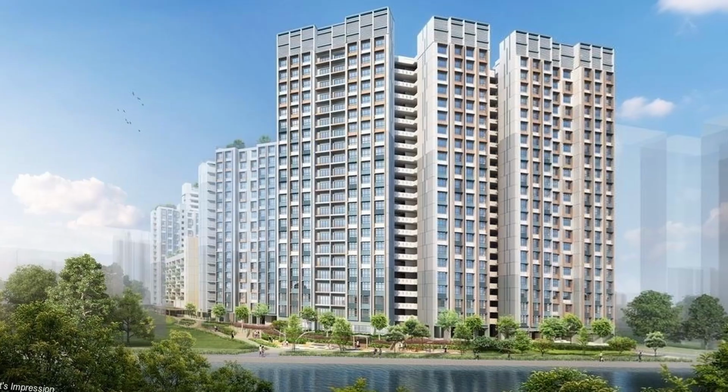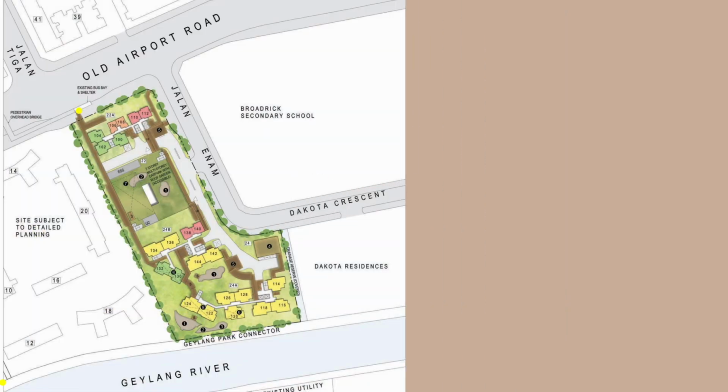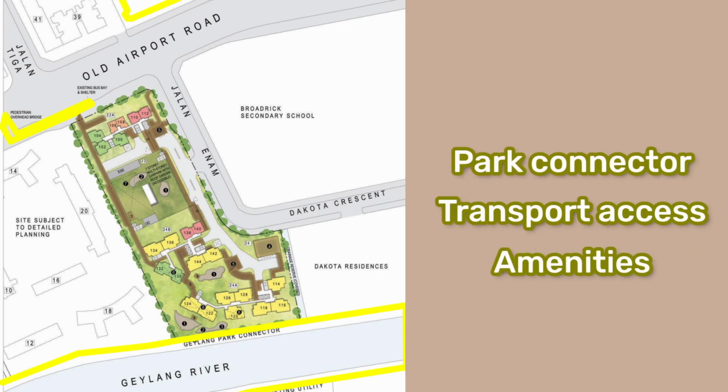It's really pretty lame. First off, we have Dakota Crescent at Geylang. Pretty small with only 443 units. We'll use elimination to find decent stacks, and from there I'll show you guys which ones are the really awesome stacks. I mean, a deep piece of land, and the immediate plus points are the park connector down south and easy access to buses and amenities right up here.